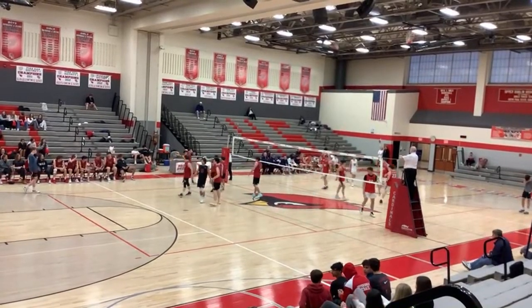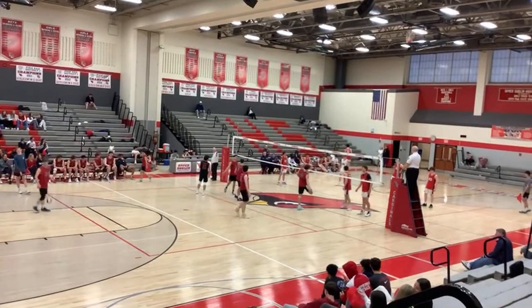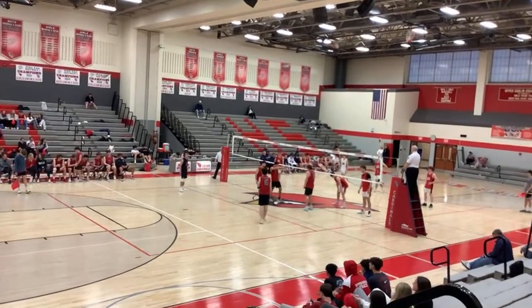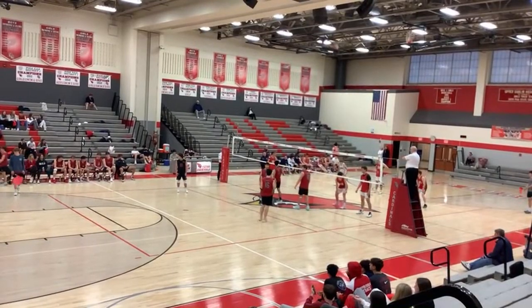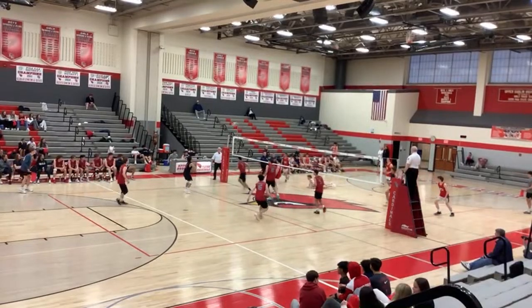Number 24, Corey Pendleton. He's such a great hitter. It feels like he can basically hit any set. That one was really high. That set from Barenbaum right there was a really nice high set. Managed to kill it. Low sets, Pendleton can kill it.